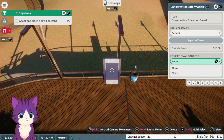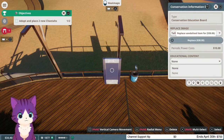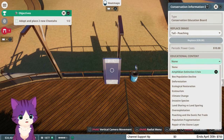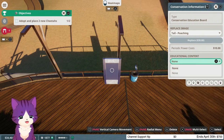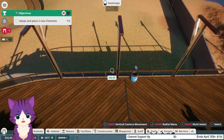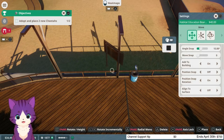Let's have a look. Replace image. Oh. Poaching. Okay. I don't know if I'm going to use this. Climate change, invasive species. This is not specific to the actual cheetah. This is like general education. Right, okay, so I'll change it back then. More fool me for trying something new.